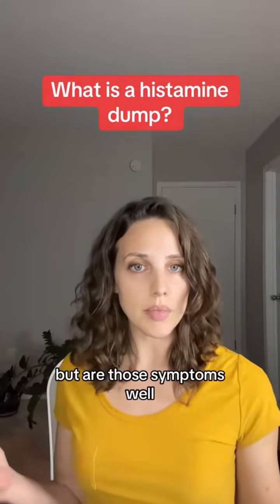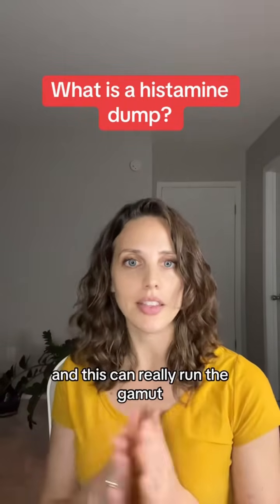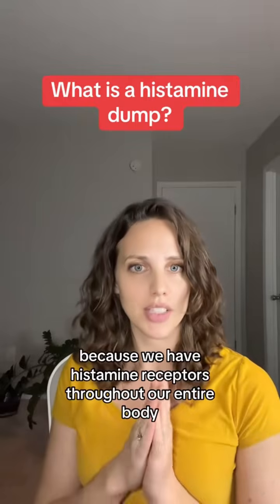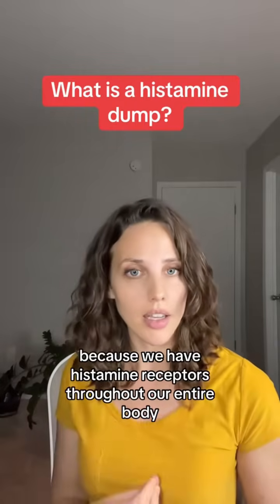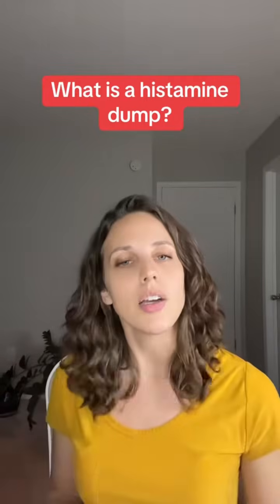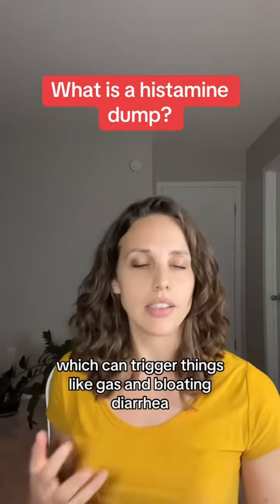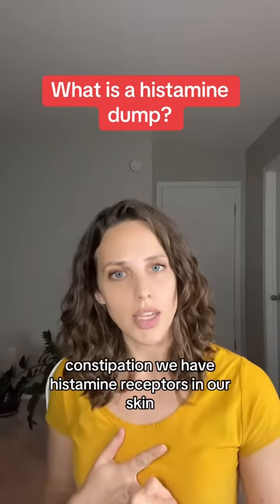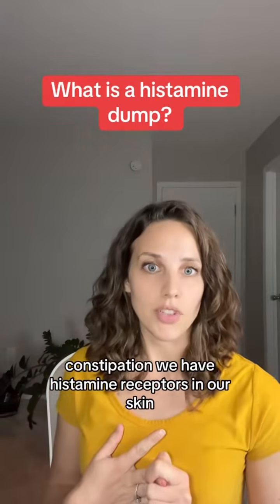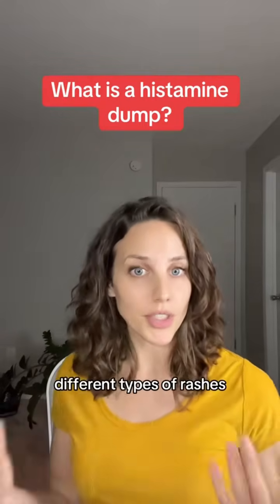What are those symptoms? Well, essentially any of the symptoms you already experience with histamine intolerance, and this can really run the gamut because we have histamine receptors throughout our entire body. We have histamine receptors in our brain, which can trigger things like anxiety. We have histamine receptors in our gut, which can trigger things like gas and bloating, diarrhea, constipation.